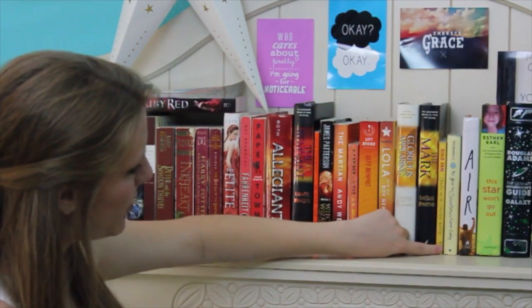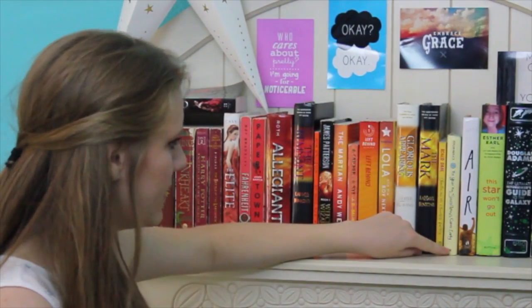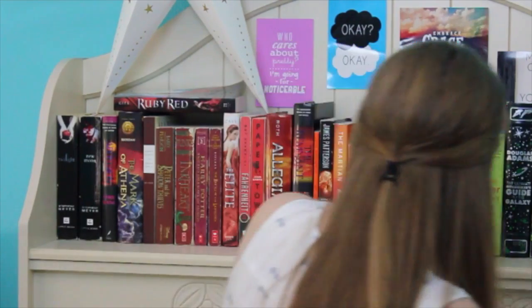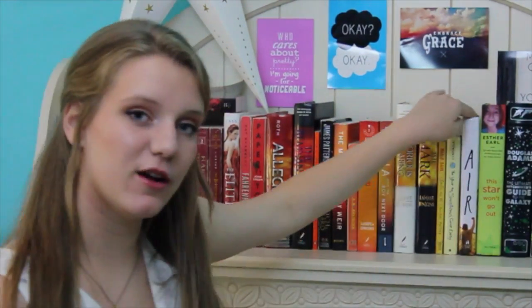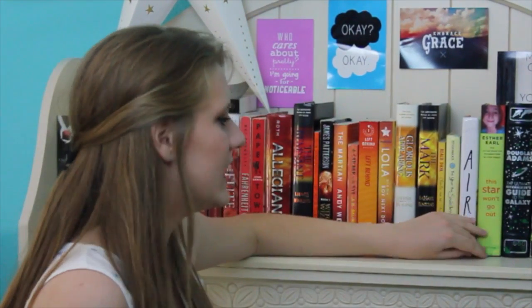Charlie and the Chocolate Factory by Roald Dahl. The Year the Swallows Came Early by Catherine Fitzmaurice? Yup. This one is signed. This one was pretty. Air by Ryan Gaddis. This Star Won't Go Out by Esther Earle.